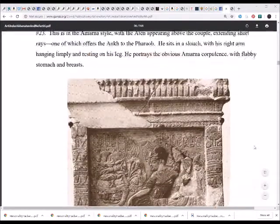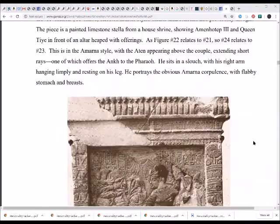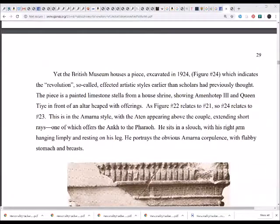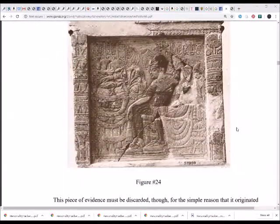And this is, who is this guy? This was interesting. This is affected artistic style, and this is Amenhotep III and Ta in front of an altar of heaped offerings. But look at the style here. It's starting to be very relaxed. There's a little pot belly. Face looks more natural. The eye is almost natural. Very well delineated toes and feet, right and left.